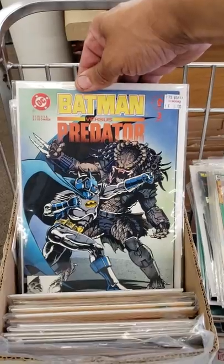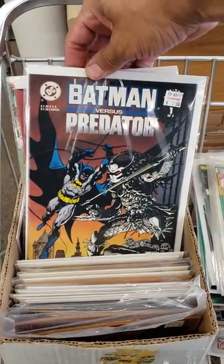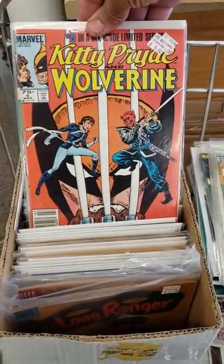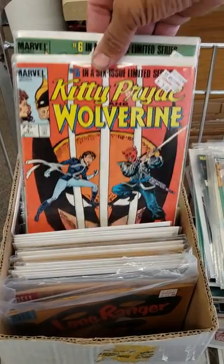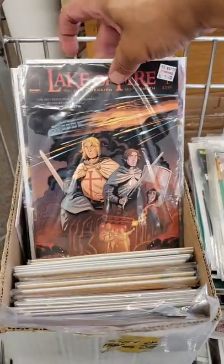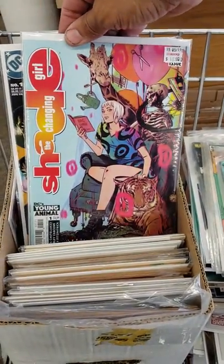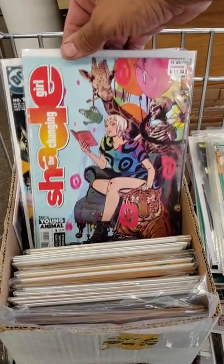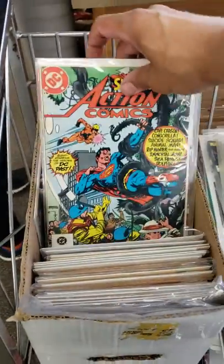$8 for Batman vs. Predator number 3. Number 1, 7. 5 for Kitty Pryde Wolverine number 5. Number 6, $5. Lake of Fire 5. Shade the Changing Girl. That must be the first one, yeah. For 10. Ooh, 5. Sorry? That's okay.